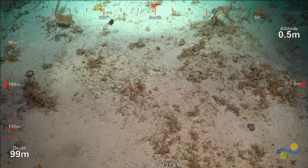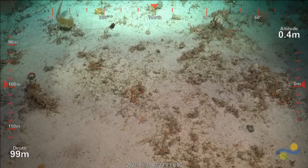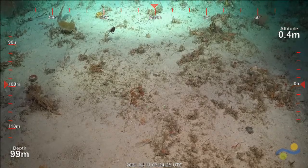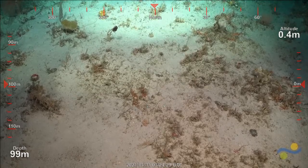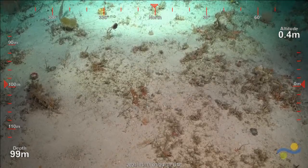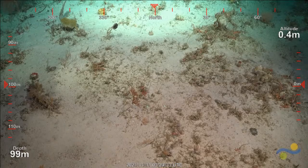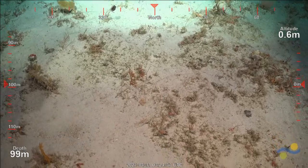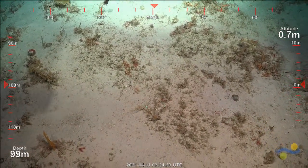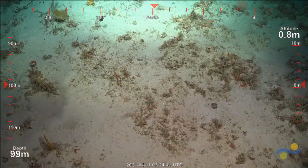So we're about to head off along the transect again. Couldn't help but have a little bit of a look around there at some of the amazing critters that were on that site. Huge amount of diversity, lots of sponges and corals, all sorts of really cool things down here. So we're going to start the transect again.